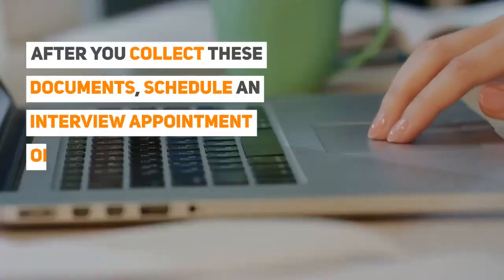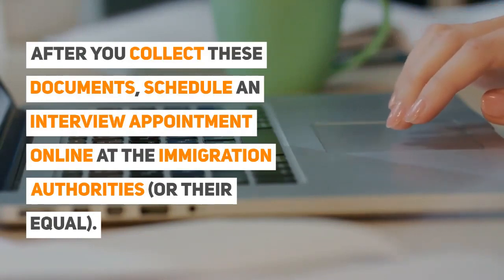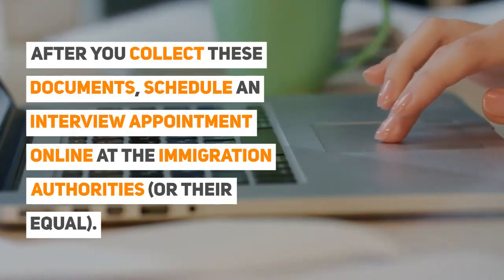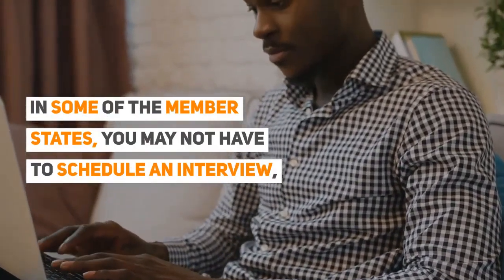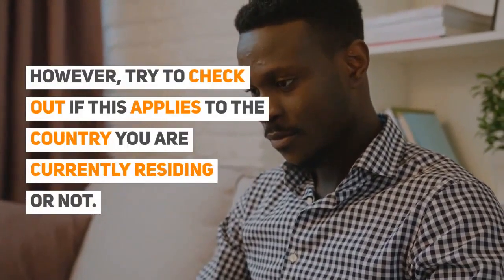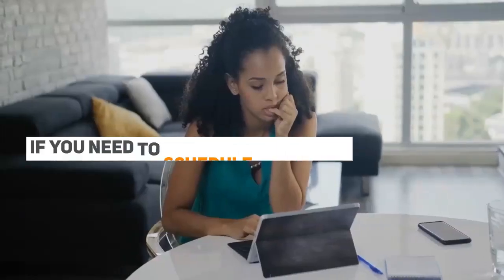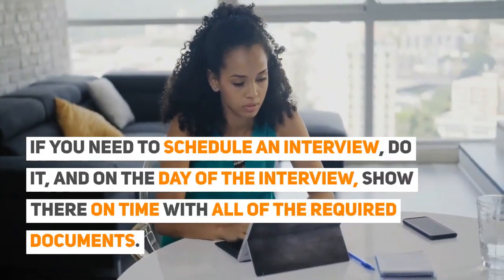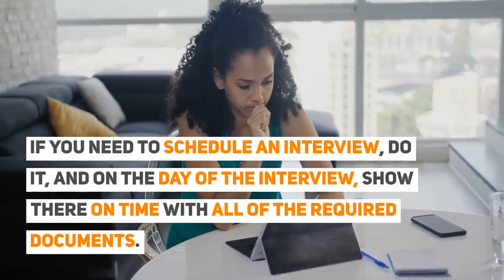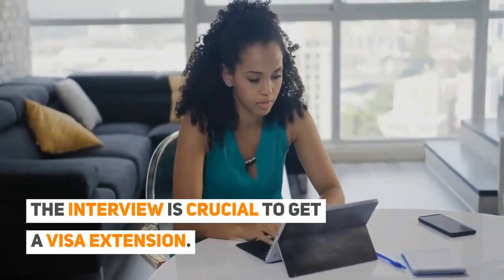After you collect these documents, schedule an interview appointment online at the immigration authorities. In some of the member states, you may not have to schedule an interview. However, try to check if this applies to the country you are currently residing in, or not. If you need to schedule an interview, do it, and on the day of the interview, show up on time with all of the required documents. The interview is crucial to get a visa extension.